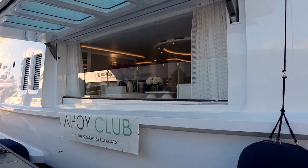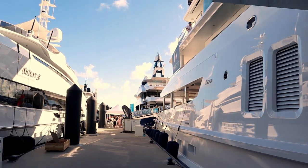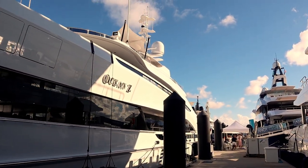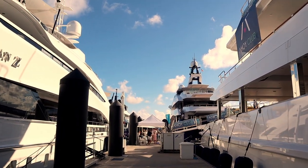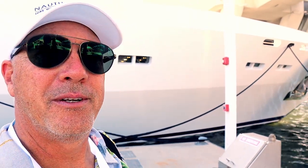All right, so now we're just into a whole different category of boats altogether. It's like Elon Musk type of money. It's insane. Look at the size of this boat. Ship, I should say, it's a ship. Take a look at these. Watch, turn around here, look at this one.